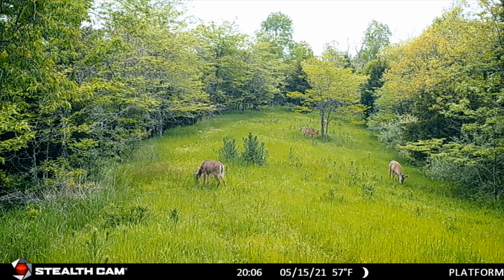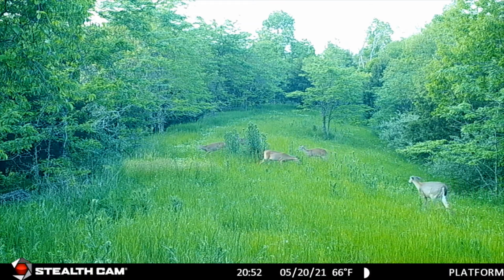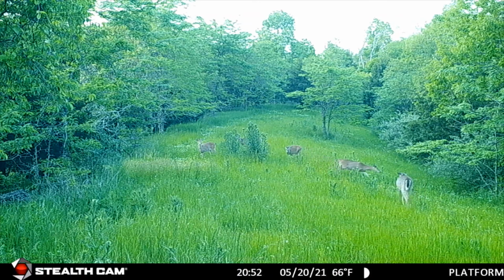Moving up to the platform area, which is about the flattest area that we have on the property, considering most of the farm is consisting of hills. You can notice in the center, looking north, a patch of thistles which has significantly grown over the last couple weeks.